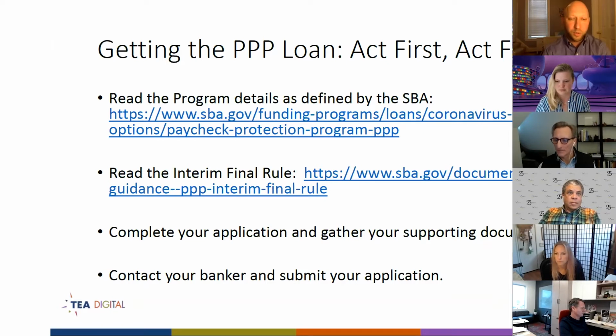And so the purpose of the program is to cover payroll costs and those other costs that I mentioned, mortgage interest, rent, and utilities, during this period while the economy is disrupted by the COVID-19 crisis. So the first page will just provide some high-level details about that. The second link that I have provided is much more detailed, and this is the interim final rule. These are the ground rules for administering the program.